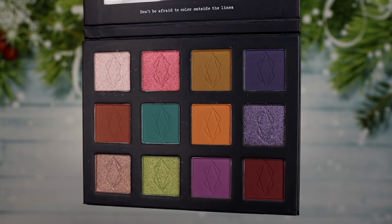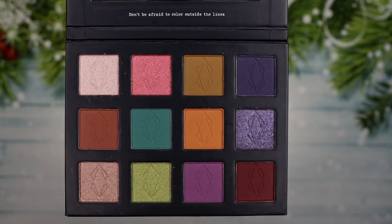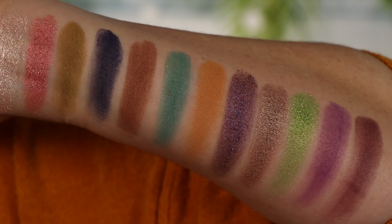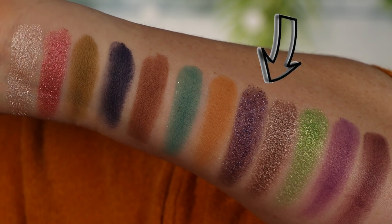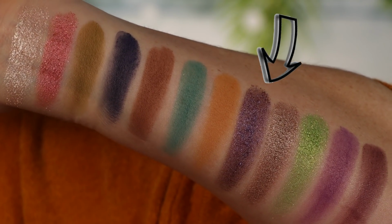Just like with any other Lethal palette, I think they did a fantastic job with this color story. There's so many just grungy, yummy, dark shades in here, and I also love the tones in it. And I think that I'll be able to get some really cool looks out of this. This palette also has what they describe as a trichrome, so apparently there's a multichrome in here. I couldn't really see it in the swatches myself when I did swatch this palette, but maybe on the eyes it will come out a little bit more.